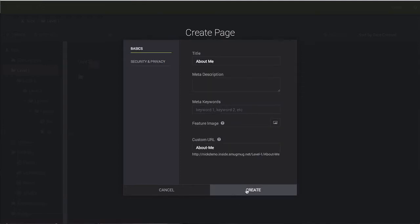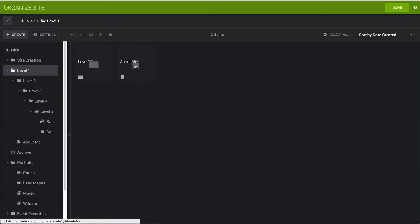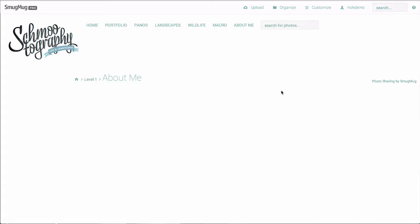And so I'll create that. And now I have a blank page. I'll enter it. There's nothing in it because it's a blank page. Click Done, and there's your page. And there it is, right there. With breadcrumbs on there, too. The default is with a breadcrumb.